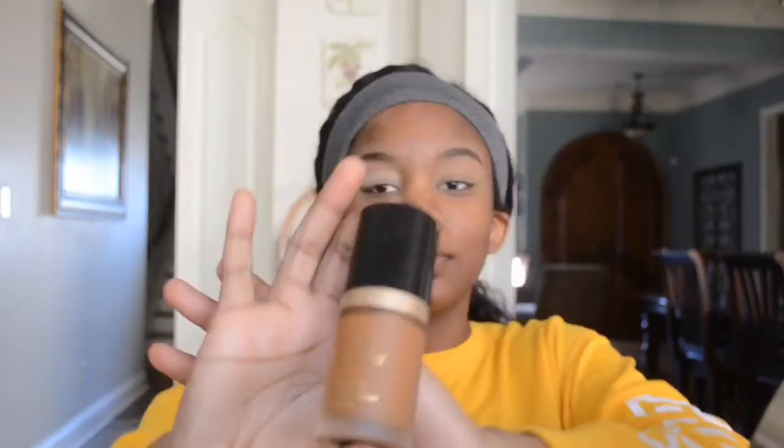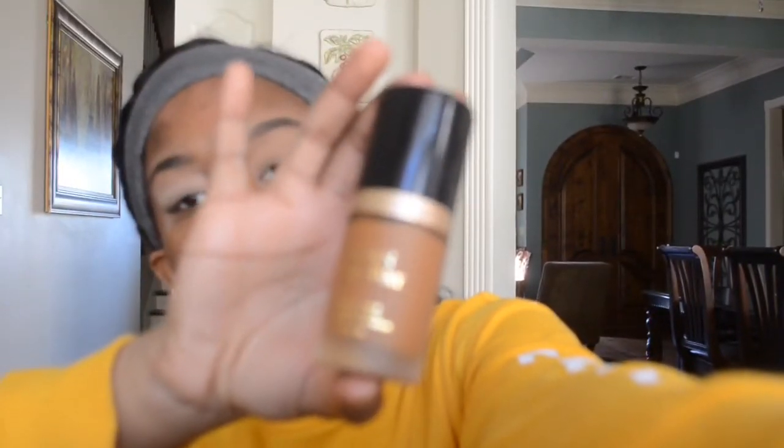And of course, I'm gonna use the Too Faced Born This Way concealer in the color Chai before blending that out with my beauty blender. That's a freaking tongue twister. Before blending it out with my beauty blender and spraying my beauty blender with the Morphe Continuous Setting Mist.